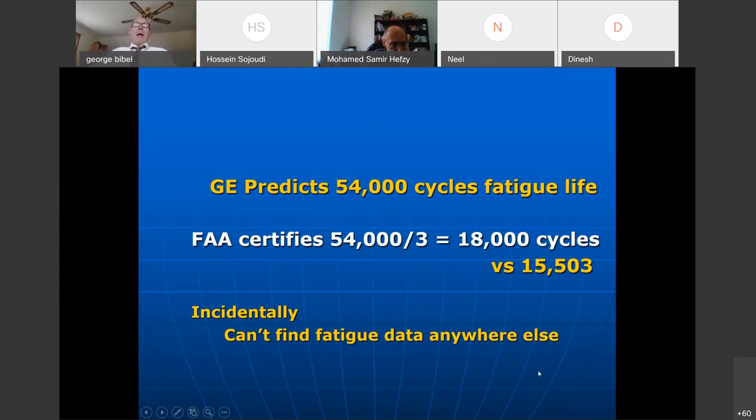But anyhow, I wanted to point out, you can't find fatigue data anywhere. An axle breaks in a car and kills 5 people. The family collects a ton of money, but part of the settlement is a gag order. They're not allowed to talk about anything. Companies don't want bad publicity about their failures. So there's essentially no fatigue data available anywhere, but it's in these crash reports, if it applies.